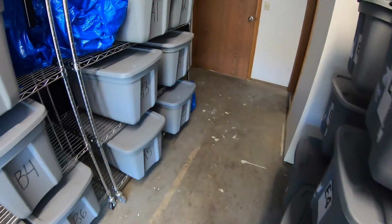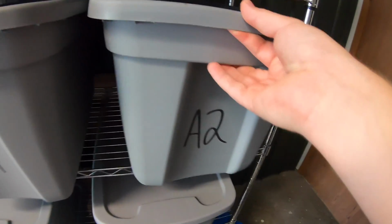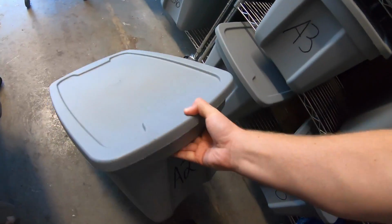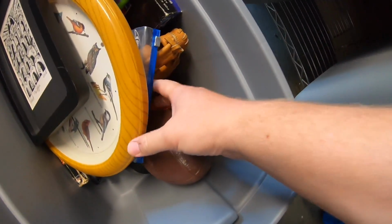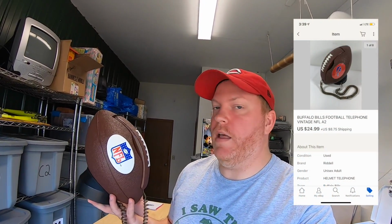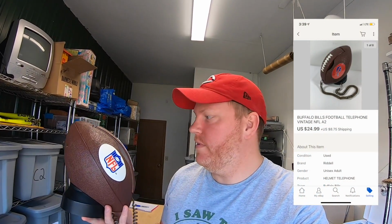Let's get to it. Okay, first thing we're shipping is the Buffalo Bills telephone that I bought last weekend. Let's pull this out of here. Paid $5 for this. It sold for $24.99 plus shipping, and it's going to a viewer named Chris. Chris, really appreciate it, man, and I hope your Bills have a good season.